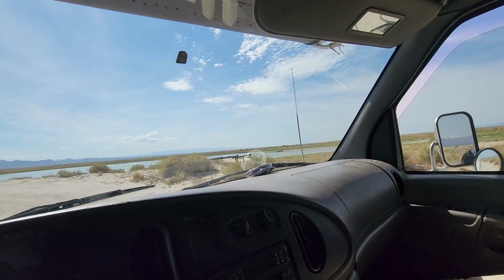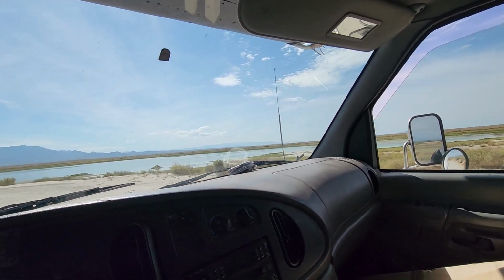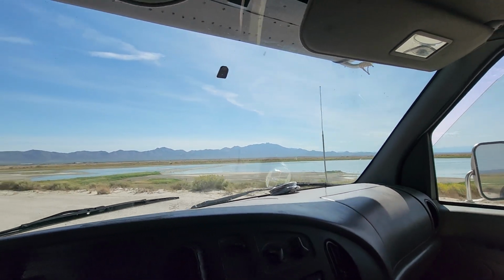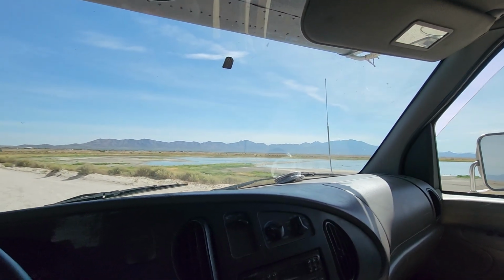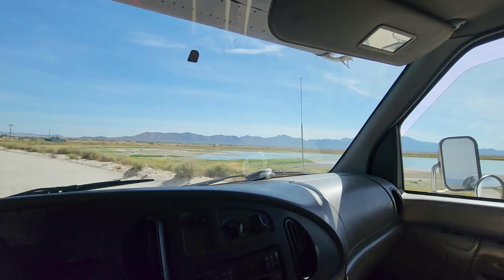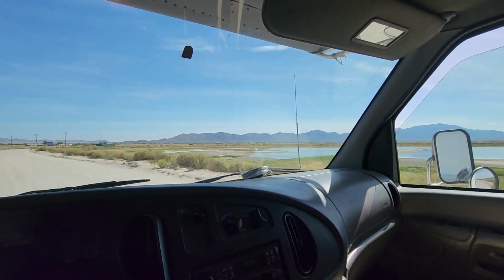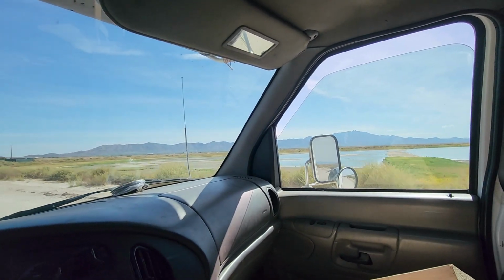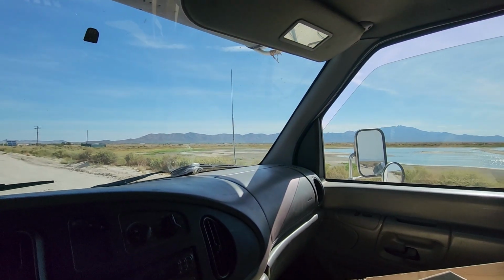Pretty. Sandhill cranes and other things. But yeah, nice little sewer lagoon. Oh, that smells horrible. Oh, that smells like crap. They just pump it from the wastewater treatment plant out here. But the birds like it, and other animals like it, so that's fine.